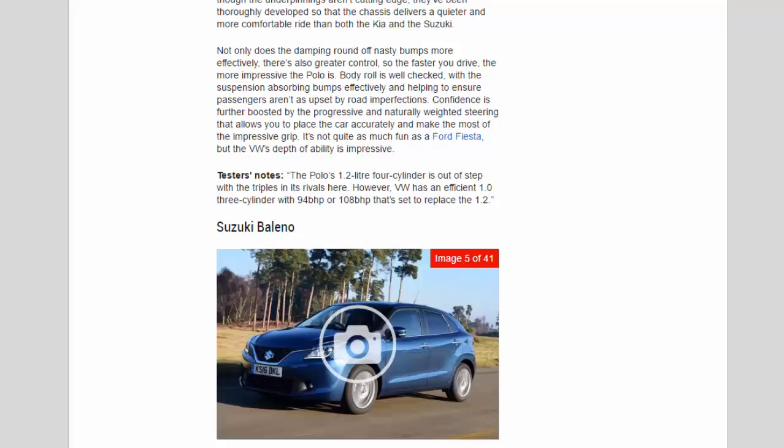Body roll is well checked, with the suspension absorbing bumps effectively and helping to ensure passengers aren't as upset by road imperfections. Confidence is further boosted by the progressive and naturally weighted steering that allows you to place the car accurately and make the most of the impressive grip. It's not quite as much fun as a Ford Fiesta, but the VW's depth of ability is impressive.